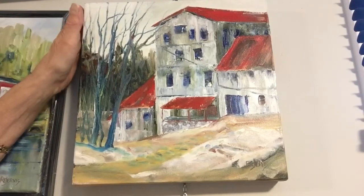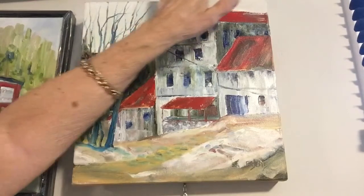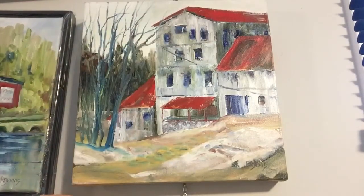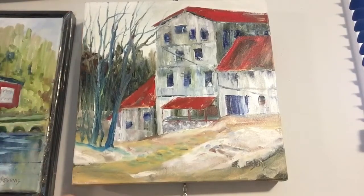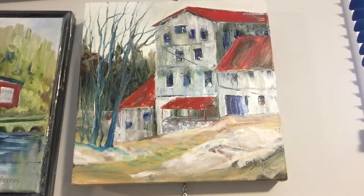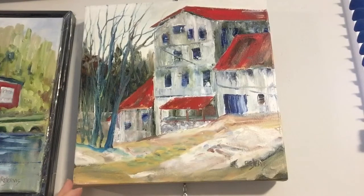Often people will take the edges of these canvases and they will paint them black. And I've actually seen some people mistakenly put black tape around the edge. I don't like it. I don't think it's professional looking, but if you want to do it that way, go for it. I just don't think you can ever get a really crisp line on the edge.